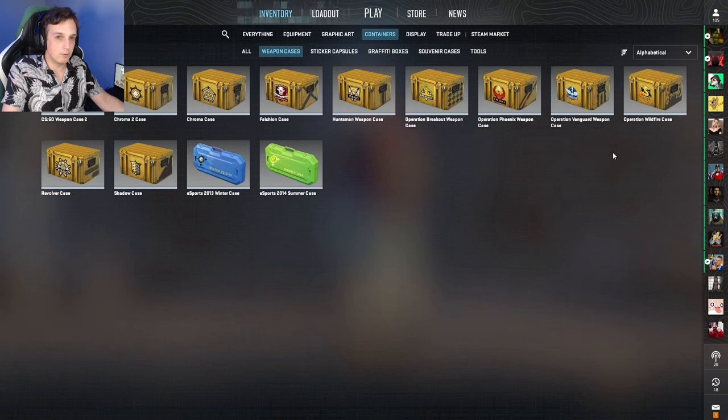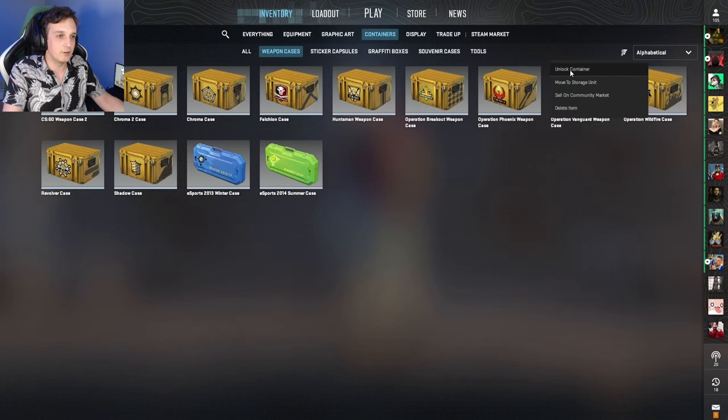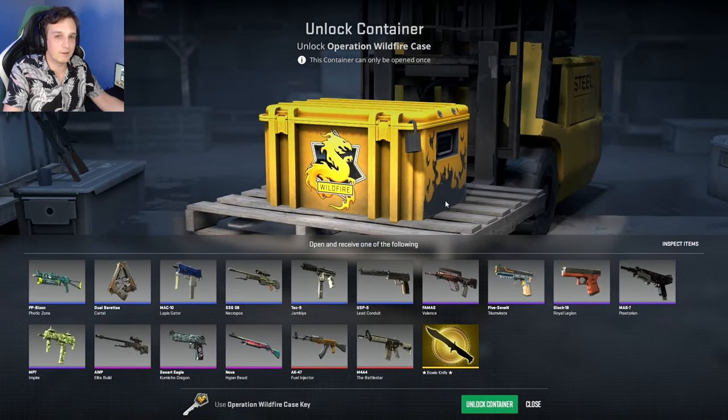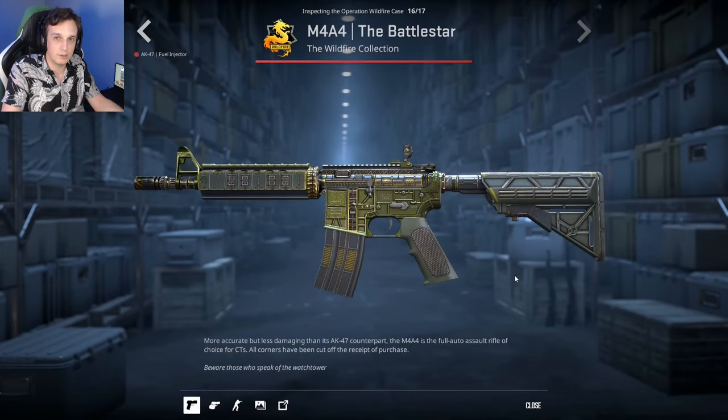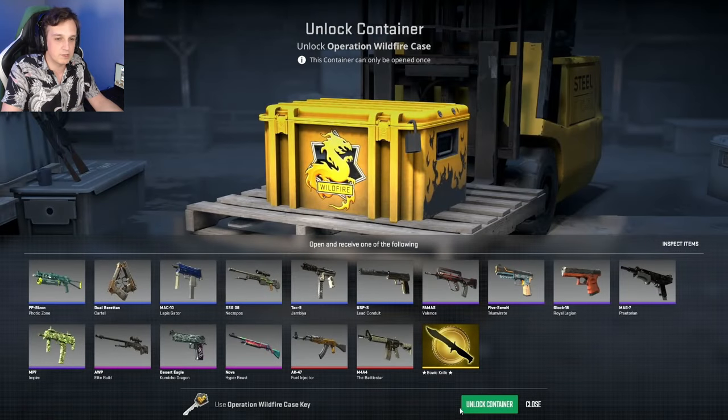And we now have made our way to another operation. This time it's Operation Wildfire. Journey continues. And this one introduced the Bowie knife. I think a very polarizing knife, being the only one that was missing that second hand for the longest time. And AK-47 Fuel Injector, M4A1-S Hyper Beast, Desert Eagle Kumicho Dragon, all very, very solid skins. I'm a big fan of all three. Even the M4A4 Battlestar is actually looking pretty solid in CS2. Those effects, again, just popping that little bit more in CS2.